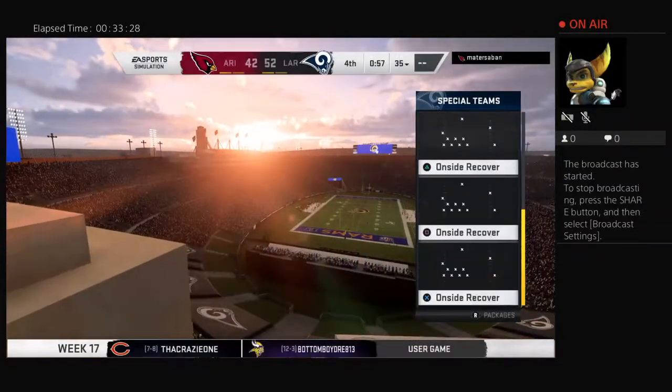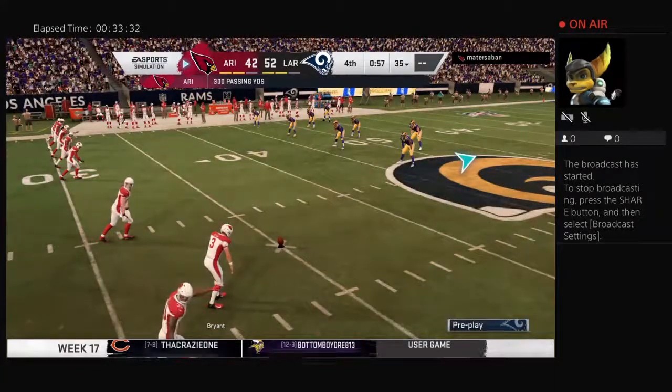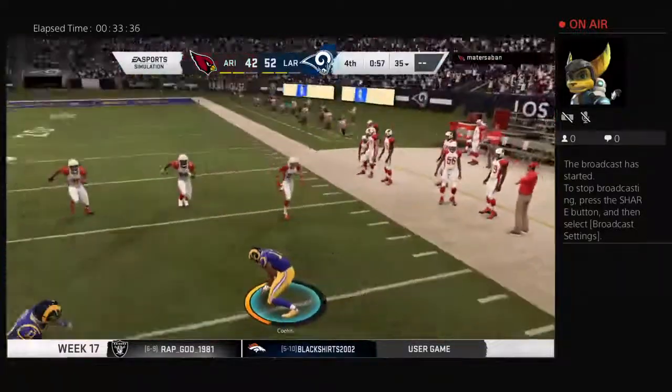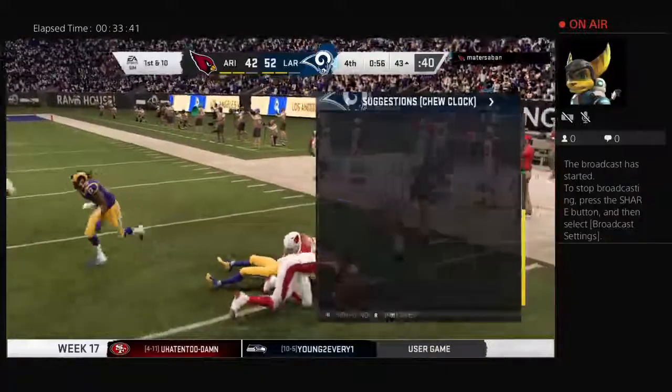The Rams going to go ahead and use the first of their timeouts. That'll leave them with 2 remaining. We'll be back after this. And this is going to be recovered by the hands team. And that should just about put a capper on this one.